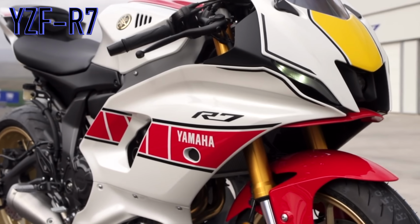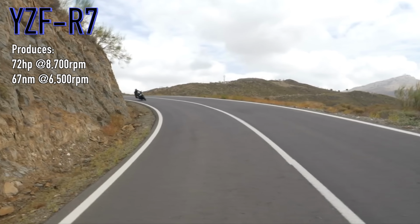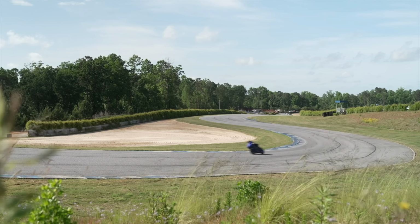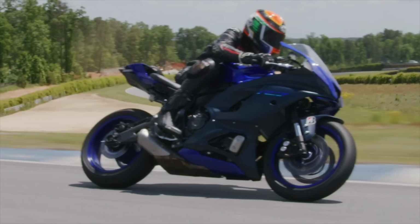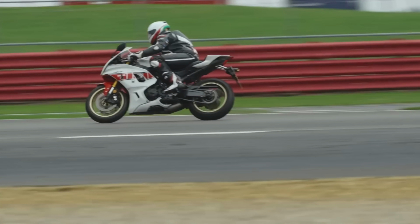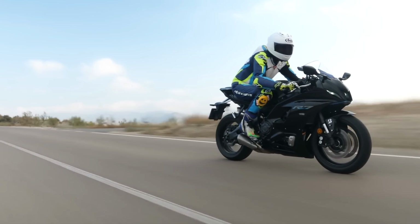The main high output model will create 72 horsepower at 8,700 RPM and 67 Nm of torque at 6,500. And Yamaha claims to have made the rear sprocket one tooth shorter to allow gearing to be taller for the track. This is once again a great amount of power for both on-road and track, with it being a much more forgiving amount than what the older R6 had. It will also be the torquier of the two, having a lot more grunt lower down in the range to allow for more fun riding around town.